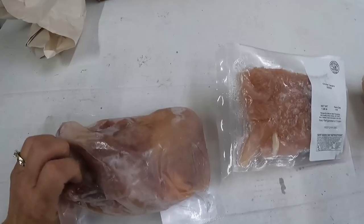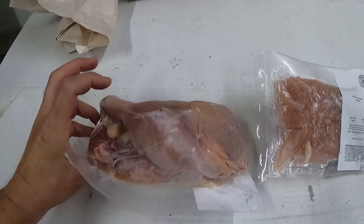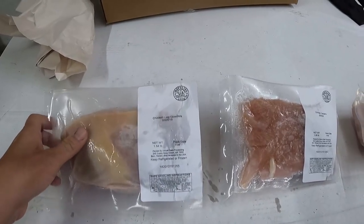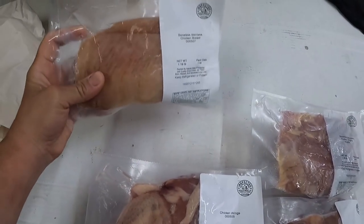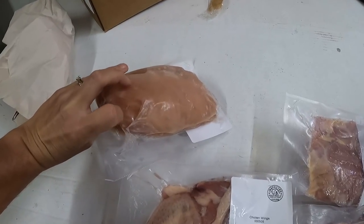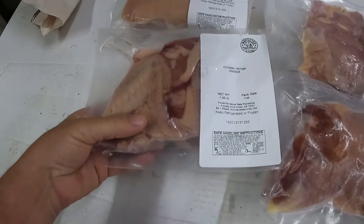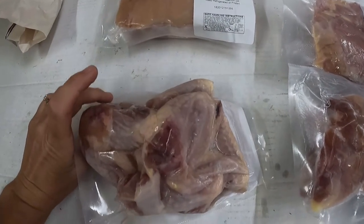Of course, leg quarters. Again, the packaging, they just stacked them up and packaged them so well to take up as little room as possible. And then, of course, the boneless, skinless chicken breast. That is a really big, nice size. Looks really good. And then the chicken wings, I had them package these.